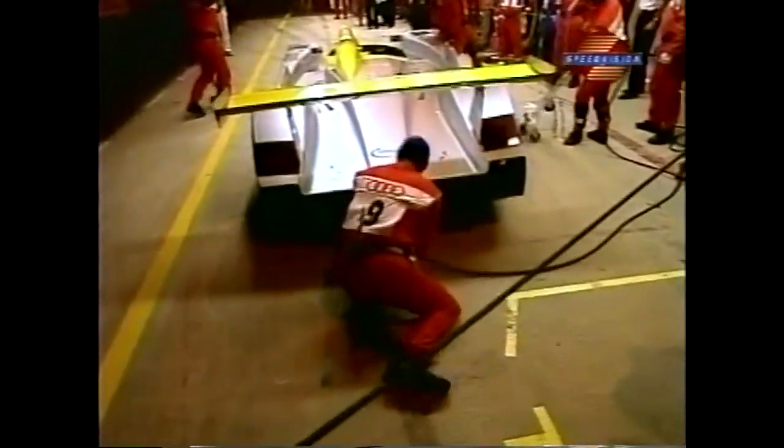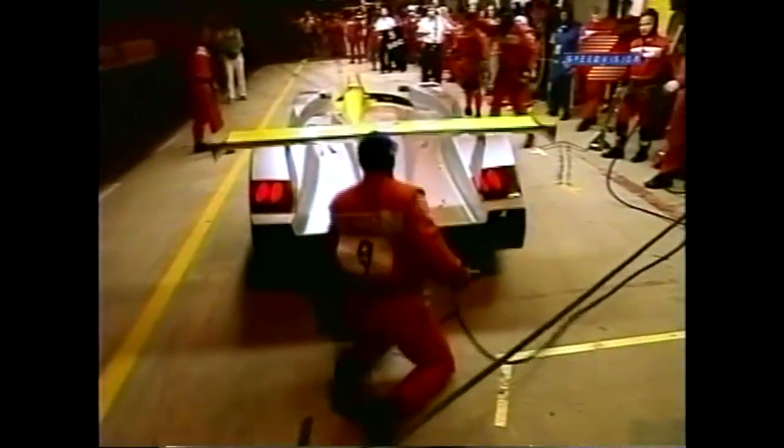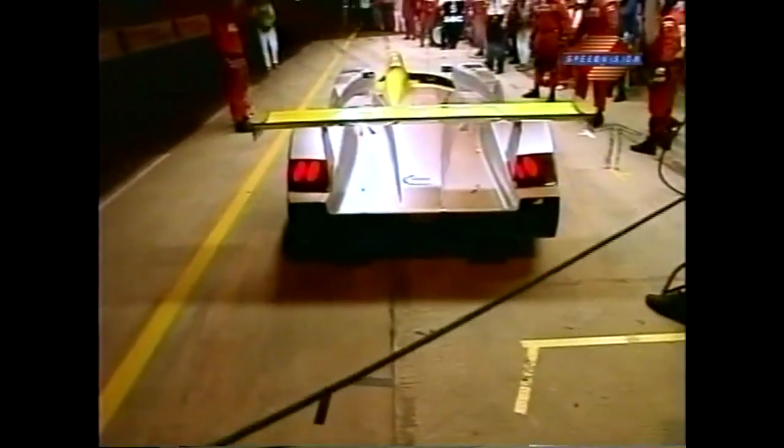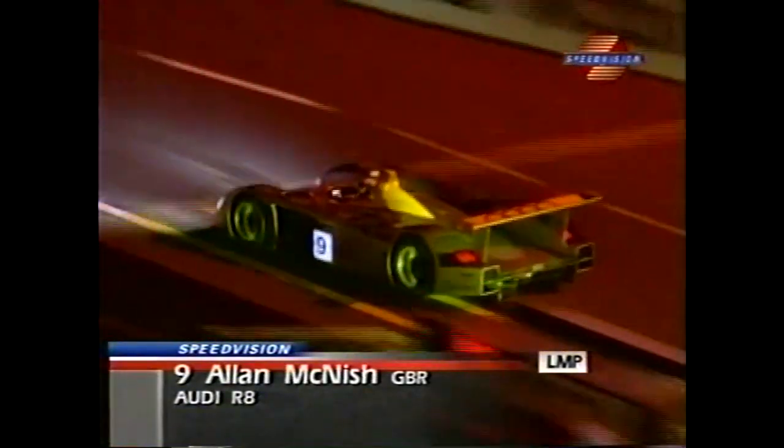It'll be interesting what he does on the pace with that, as Alan said. Oh, the jack's not working. The front jack won't go down. Unbelievable. Okay, now it's gone down. Wheels have touched ground. 4 minutes. No, 3 minutes, 47 seconds. And Alan McNish is out back in front.